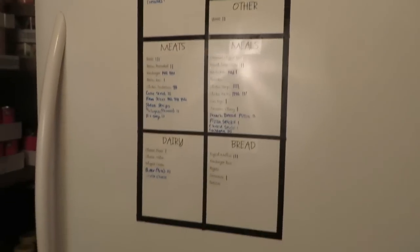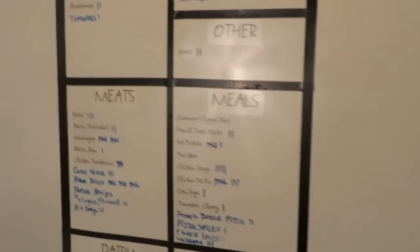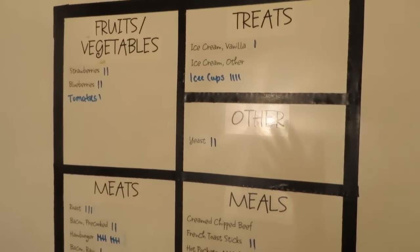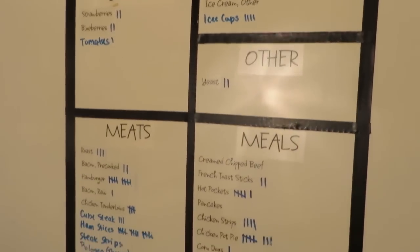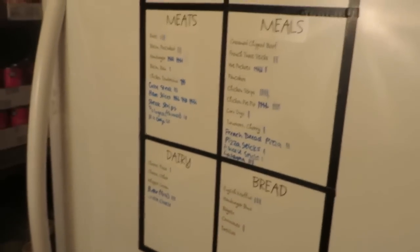And the freezer has all of our meat. This was a little system I came up with once that didn't work out. I was trying to make an easy way to keep track of what's in the freezer, so I made this little chart thing, and I didn't keep it up, so now it's just an ugly decoration on the front of the freezer.